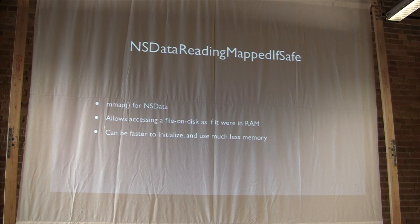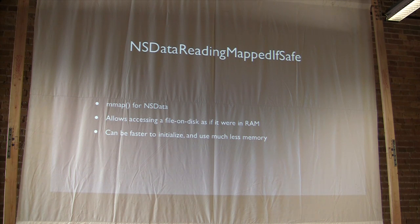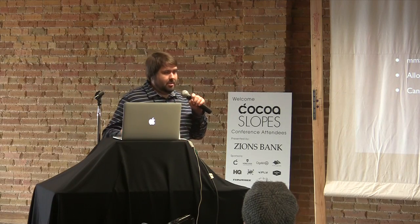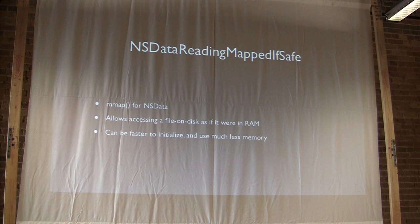NSDataReadingMappedIfSafe is an option you pass to NSData, I can't remember the exact init, initWithContentsOfURL. What this does is the same thing as mmap, which is a function that is part of POSIX, I think. It essentially takes a file on disk and makes it appear to your program as if it's some data in memory. You can access the contents of that file using normal memory access, like a pointer. But really, it's still just on disk. It didn't all get loaded into memory. It's loaded in as needed when you access it. So there's a C function, mmap, for doing that, but NSData actually has the ability to do this too. It can be faster to initialize because you're not hitting the disk for a gigabyte all at once. And the big thing for me is it uses much less memory.